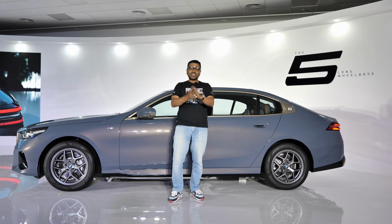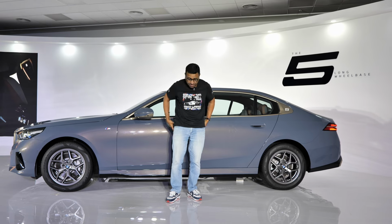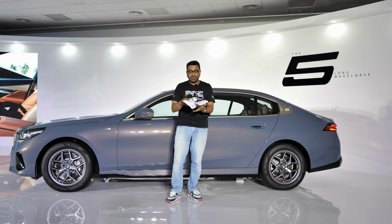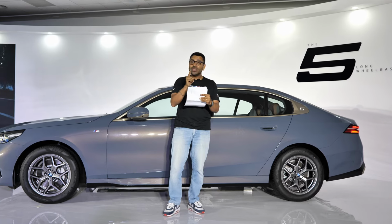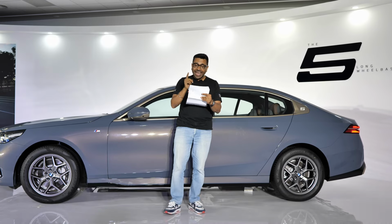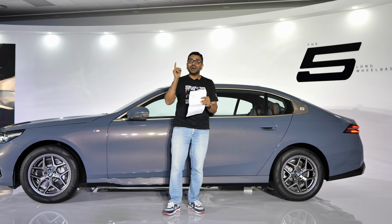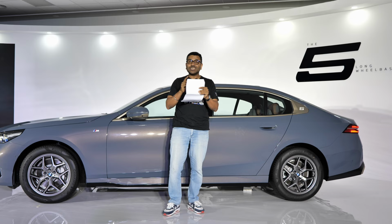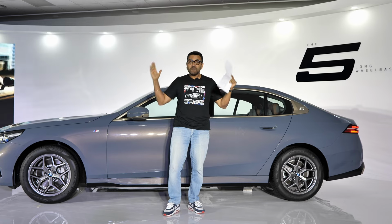This is 5,175 mm long and 3,150 mm in terms of wheelbase. In fact, I can't even remember the numbers because these numbers are important. I should remember it, but I can't. The wheelbase is 3,105 millimeters. The length is 5,175 mm. So over the earlier generation 5 Series, this has become 212 mm longer. This is a massive thing.